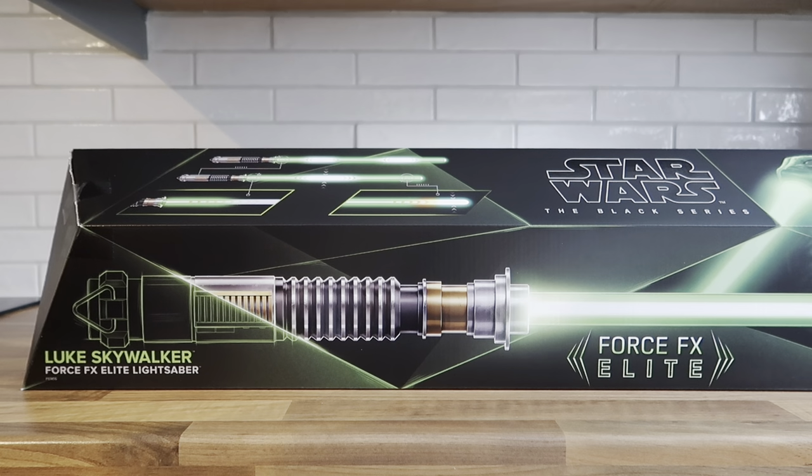And then my wife goes and buys me the Black Series Force Effects Luke Skywalker lightsaber. I honestly couldn't believe it when I opened it. I mean, she never buys me toys. She always refuses. And then she goes and gets me this. And these aren't cheap, and they only came out this year.